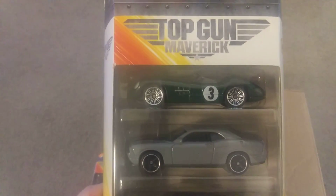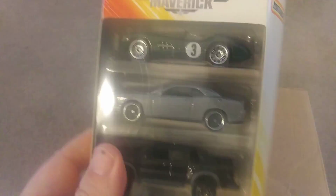Here we go. This is the Aston Martin. I'm really struggling today for some reason. My brain is like mush.